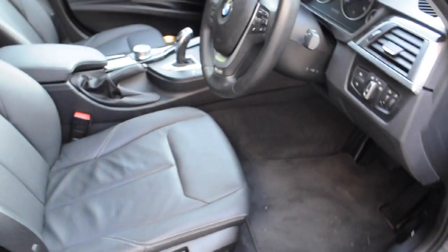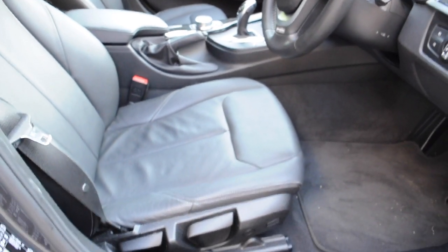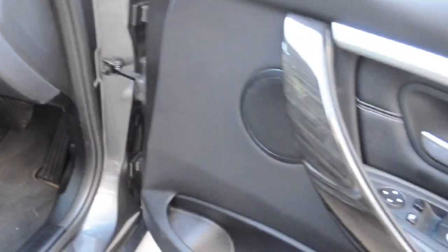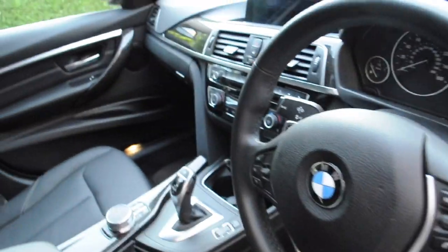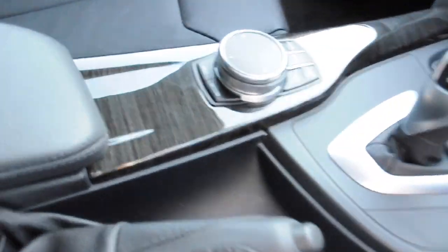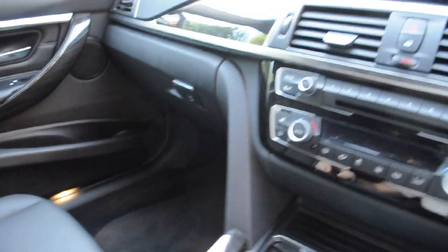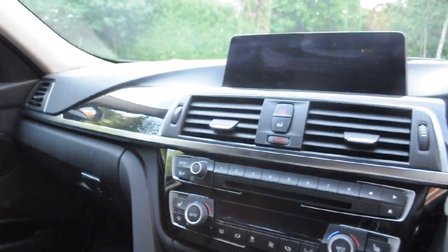So straight away I can see it's got leather seats with some double stitching down here. It's got automatic lights, obviously floor mats, and I've noticed here it's got, I don't know if you can see this on camera, some nice, it'll be better inside. It's got a quite nice veneer feature, some on the dash, some near the iDrive, and obviously on the other side. It's just a genuinely smart looking car.